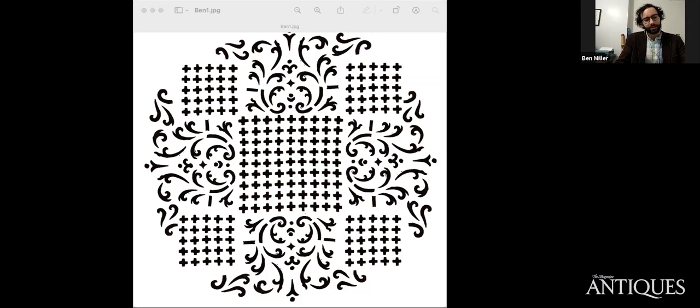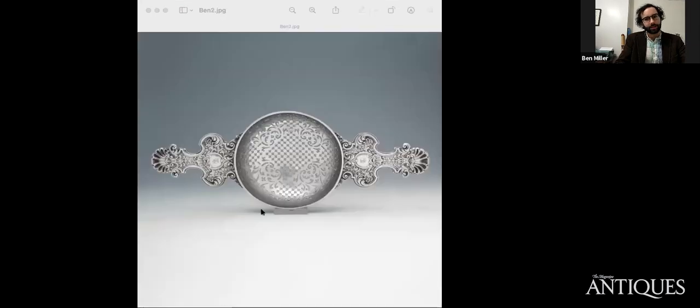So we're really talking about an incredible level of skill and consistency. This particular strainer is really one of the best examples of that piercing that I've seen from the mid-18th century. It's incredibly ambitious, incredibly elaborate, and I think just really haunting and beautiful. You almost wonder if it's wasted on a piece that's sort of dumped into a bowl.